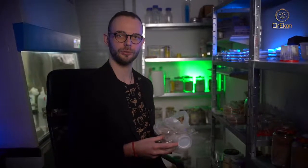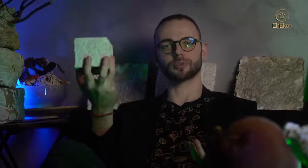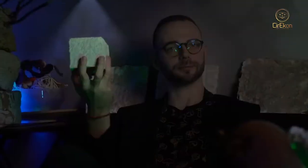Imagine a world without plastic waste, without microplastics in our drinking water, without microplastics in our bodies. Imagine a world where the air you breathe isn't toxic and polluted, but of the quality you deserve. Imagine a world where you get your favorite phone in mushroom packaging. That world is possible now, because we are making the mushrooms that will help the world.